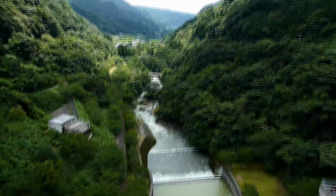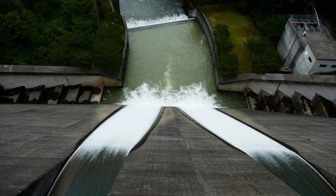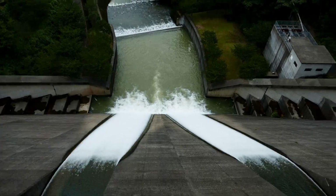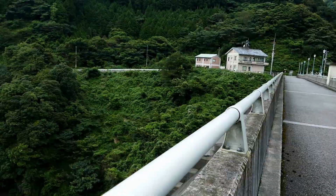You can see the water flowing out of the two spillways on this dam and the spectacular view of Kurogi Valley from here. This is definitely not a good place to lose your balance.